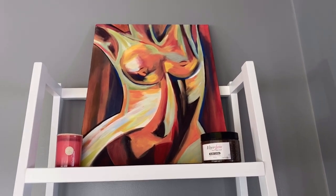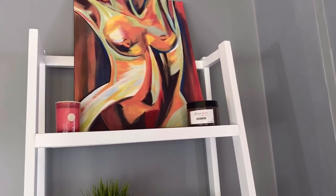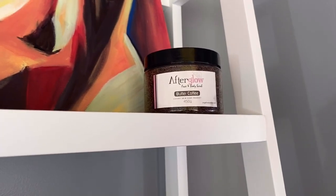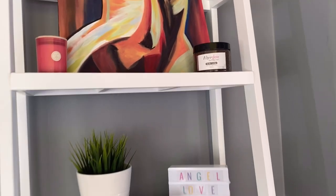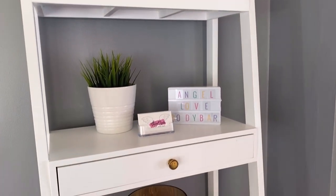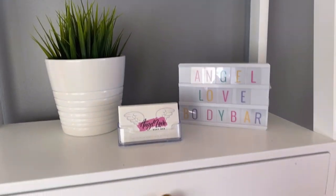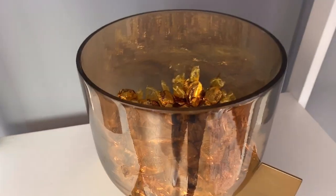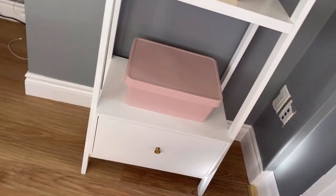We have this painting here, which was done by a friend of ours. I'll tag her down below for you guys if you want any artwork. Then we have our scrub. It's amazing. It works amazing on the skin. It helps get rid of cellulite, tone, tighten, reduce blemishes, all that. Then we have a little plant or a sign. And some more candy. And of course, we got the gold on gold, because you know we love gold. So that's just this corner, guys.